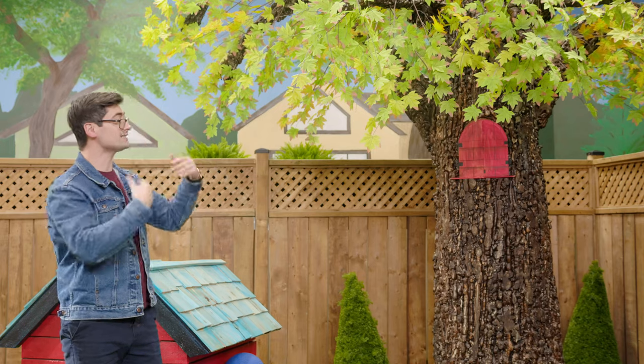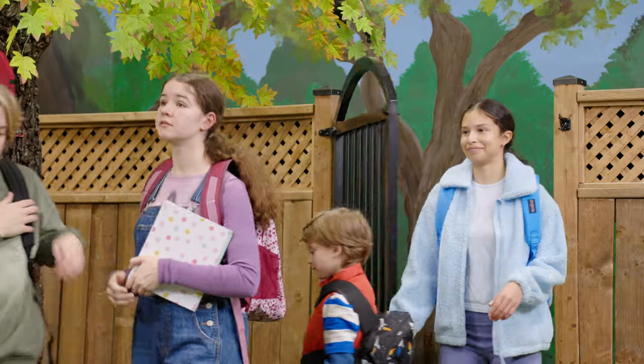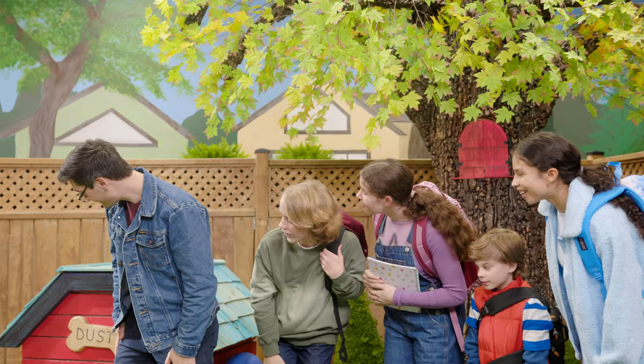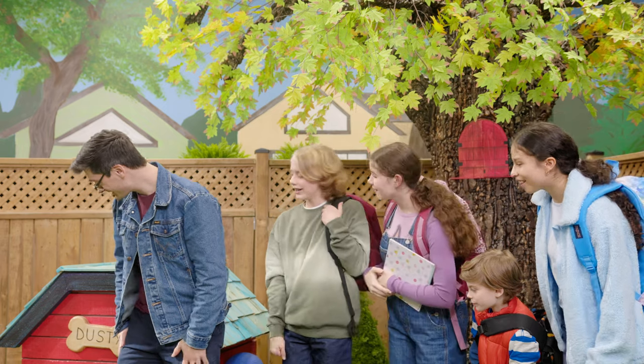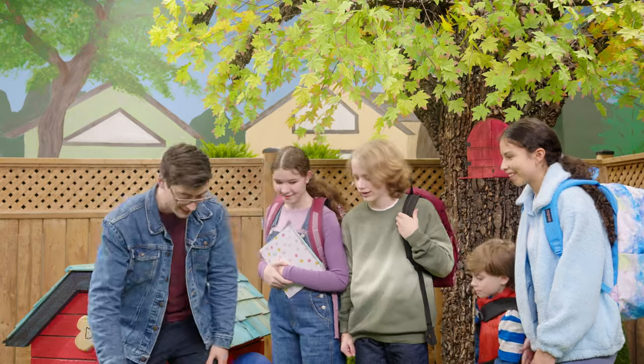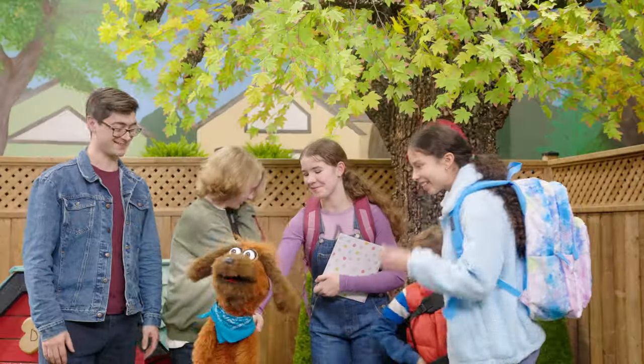Hey, come on in, guys. Come on in. I am so glad you're here. I've got someone I want you all to meet. Oh, it's a dog. Oh, he's so cute. What's his name? His name is Dusty. Come on out, Dusty. Oh, hi, Dusty. It's adorable.